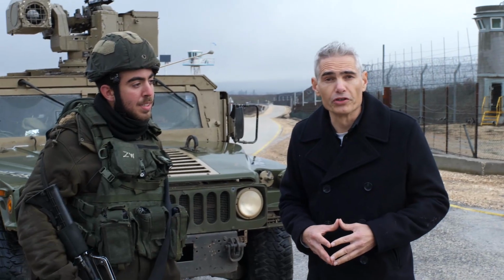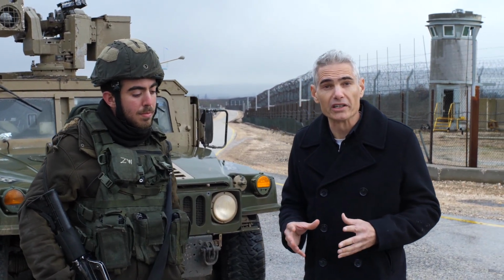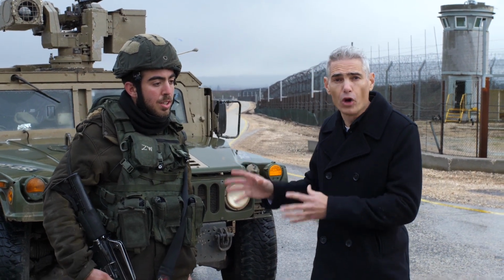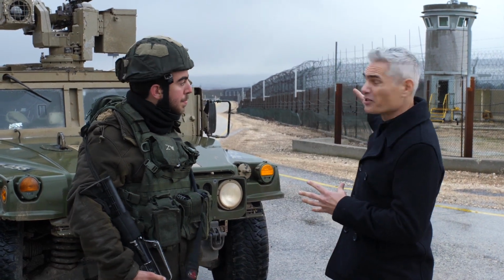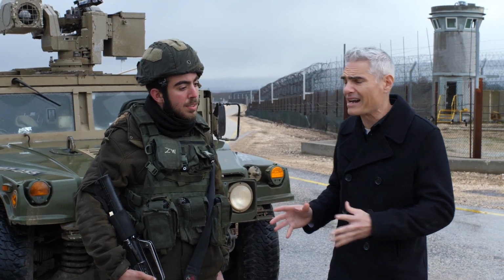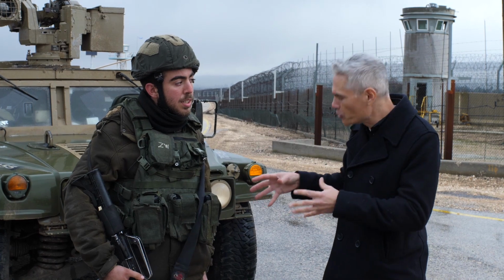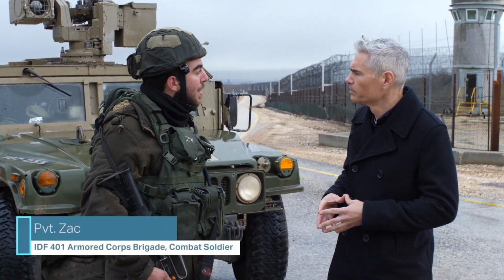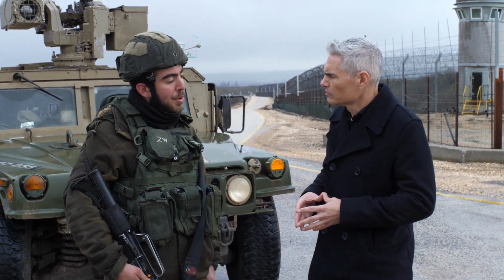The tank soldiers that we just met are actually supported by an infantry unit that serves alongside them. Private Zach is one of those infantry soldiers. We are up here next to this massive fence, which literally is the border with Syria. Private Zach, give us some scope of exactly where we are and why you guys are here. We're currently at the Quneitra border crossing between Israel and Syria. The fence you see next to us stretches all the way from the southern point of the border up north to Mount Hermon.